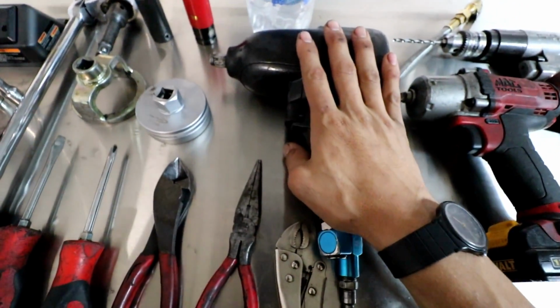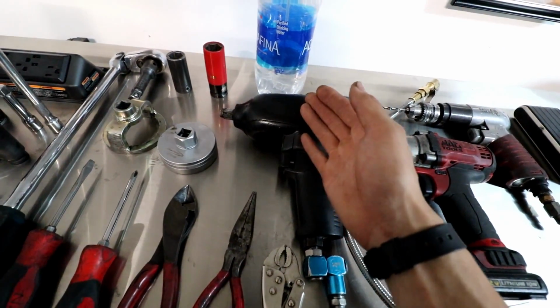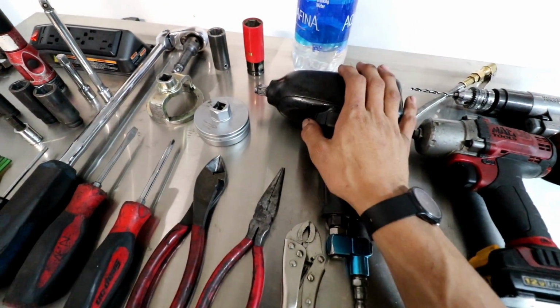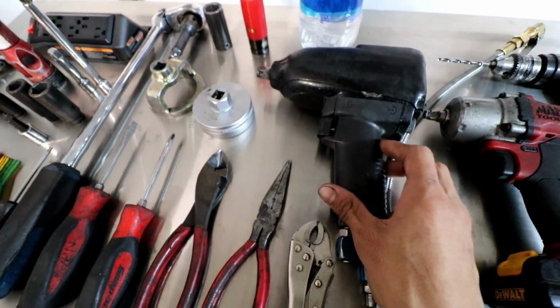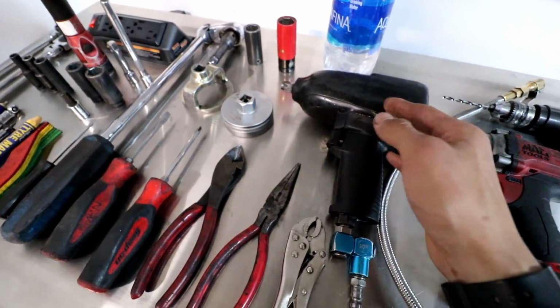A 1/2-inch impact gun, definitely a must. You're going to be doing a lot of tire rotations, so you want to really get a decent impact gun that's not going to break down on you. I've had this Snap-on one for about 5 years now, I want to say, and it's still holding up strong. It's loud as fuck, and it's super strong.